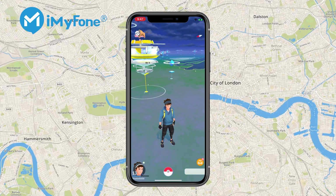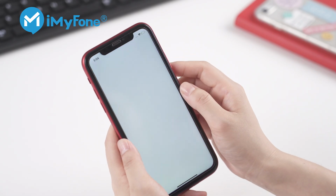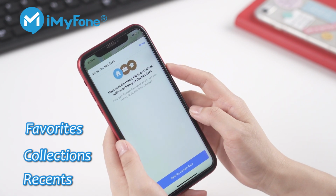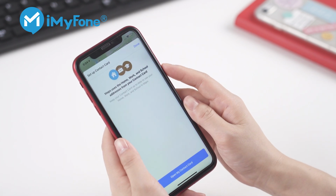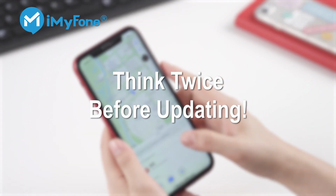Speaking of locations and maps, there are more issues about that. After updating to iOS or iPadOS 14 Beta 2, user data such as favorites, collections, and recents in Maps will no longer sync with devices running earlier versions of iOS and iPadOS. That means you'll lose sync of all that data in Maps after updating, so think twice before updating if you have many important collections in the Maps app.